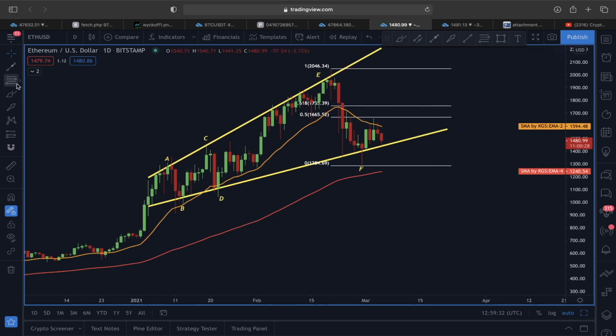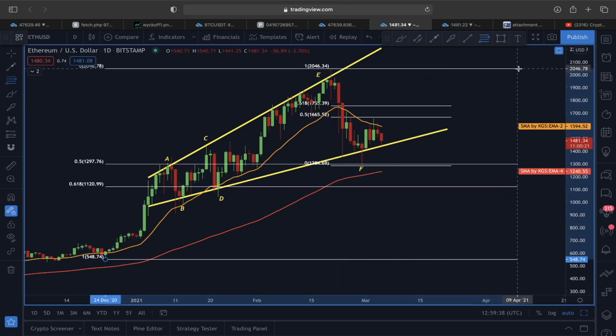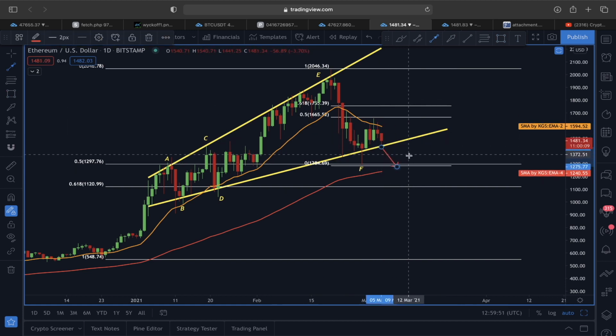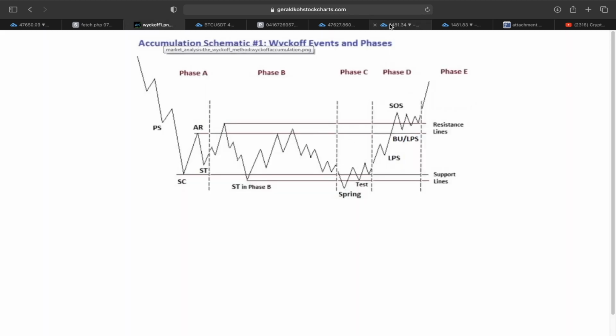So what we can also do here, I want to add this fib retracement from this swing low till this swing high and see where we could be getting a pullback. So if that's going to happen, if the lower line of this ascending broadening wedge is not going to hold the price and price is going to see more like a shakeout or fakeout type of scenario, because I just showed you with the Bitcoin price action, if Bitcoin is going to see some sort of a shakeout, then it's also going to pull the price of Ether.